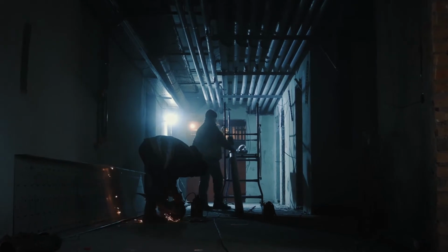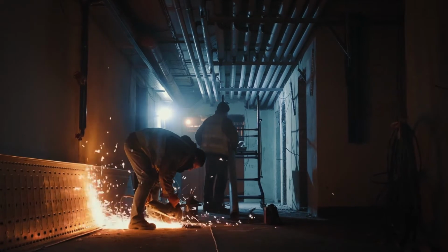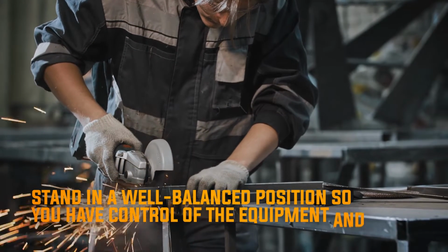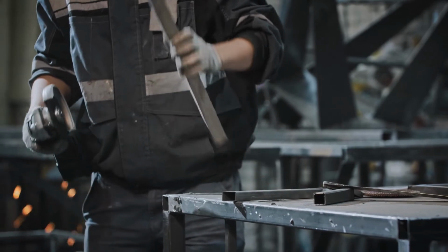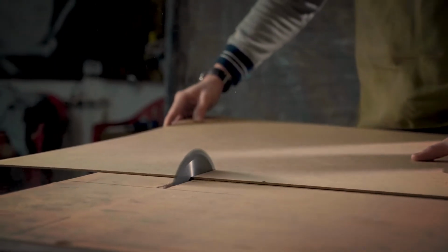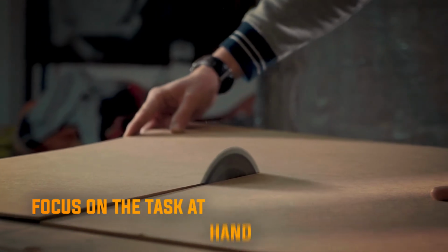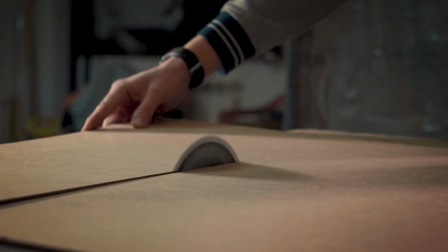Aside from wearing comfortable protective gear and clothes, your stance can also affect how you handle the cutting tools. Stand in a well-balanced position so you have control of the equipment and your surroundings, and use your dominant hand to control the cutting tool. It is also important to not rush. You might want to finish the task fast, but this makes you prone to injuries. Focus on the task at hand and do not take shortcuts. Apply just the right amount of pressure.